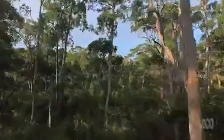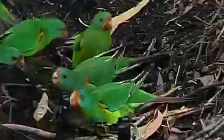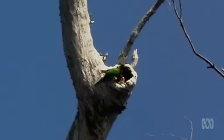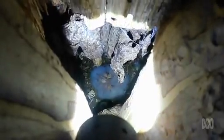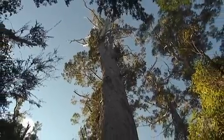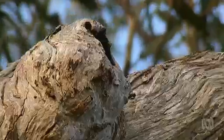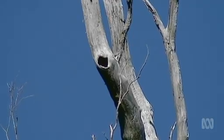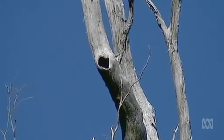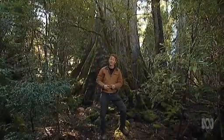Each summer, every swift parrot in the world flies to Tasmania from the Australian mainland. The birds are looking for a safe hollow to lay their eggs and raise chicks. Magnificent trees like this Tasmanian blue gum are absolutely vital to the many animals that use its hollows to nest and breed. But it takes at least 150 years for these hollows to form, and that's the problem. There's just not enough of these old trees left.